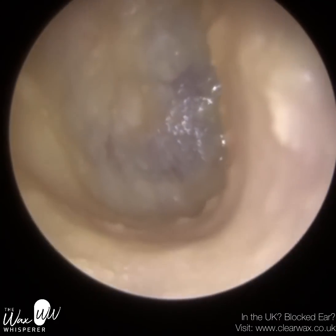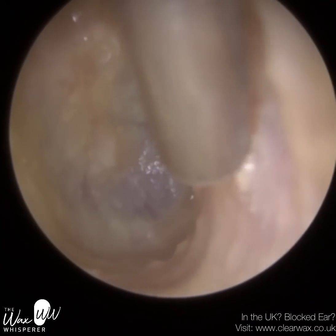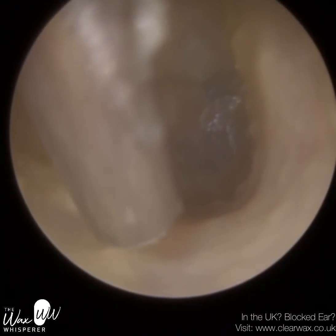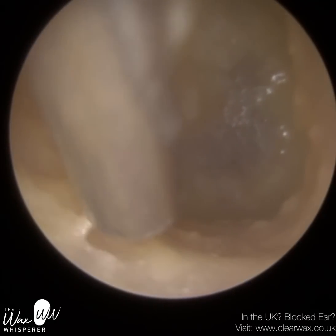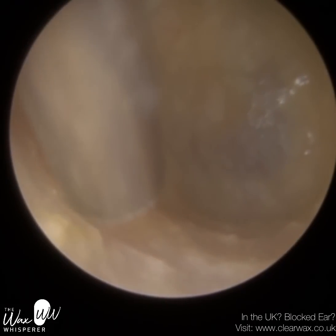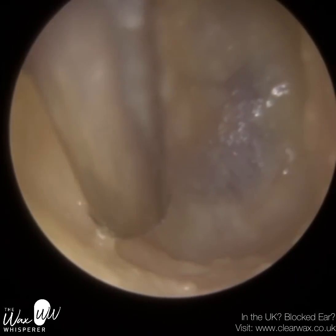But this patient will need antibiotic, and in fact they've already got it, so they've seen the doctor already, and they were booked in with myself first. So it's always advisable, if possible, that if you have got a blocked ear like this, to have the discharge removed, because they can't hear at all anyway. And when they have their medication, I think they were prescribed ear spray. It's spray that's prescribed by the GP.